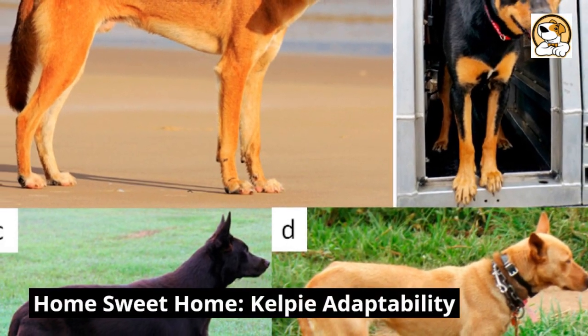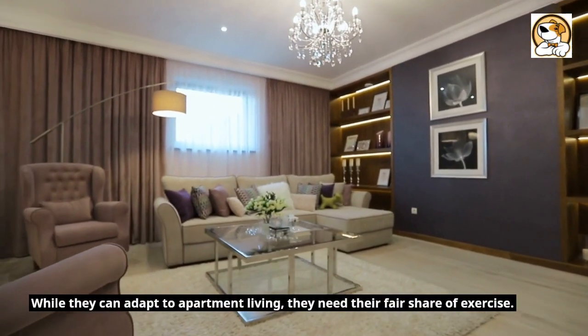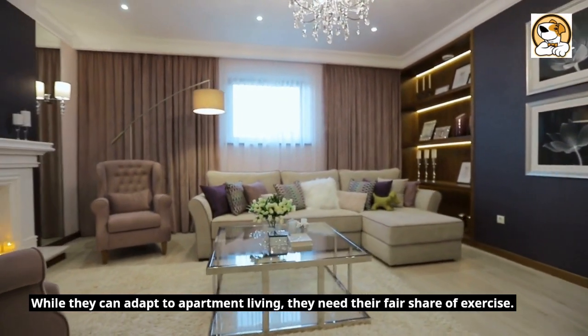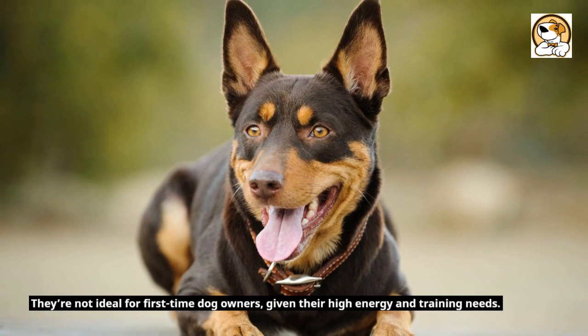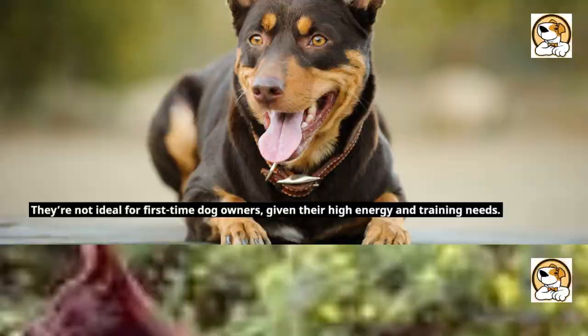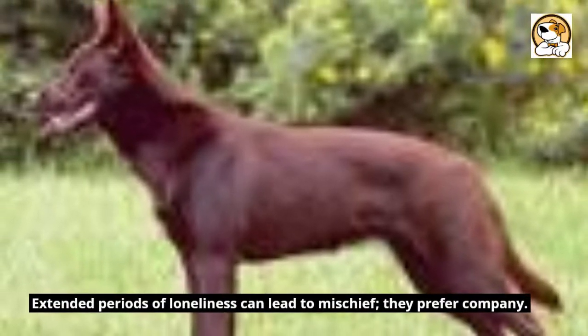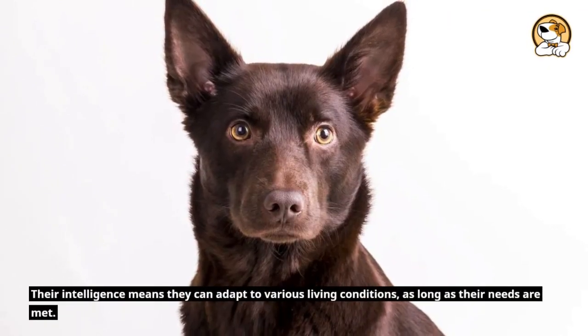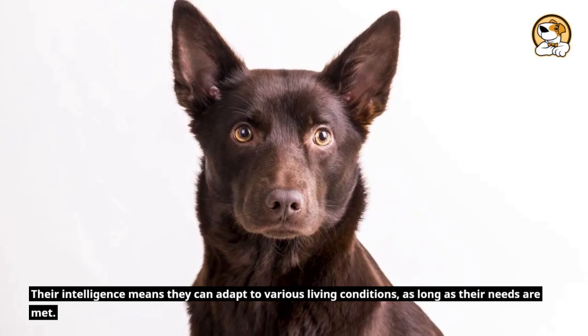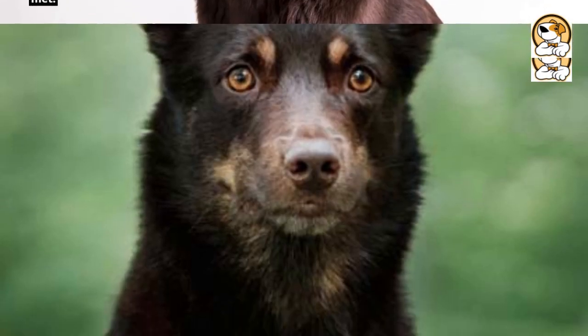Home sweet home, Kelpie adaptability. While they can adapt to apartment living, they need their fair share of exercise. They're not ideal for first-time dog owners, given their high energy and training needs. Extended periods of loneliness can lead to mischief. They prefer company. Their intelligence means they can adapt to various living conditions, as long as their needs are met.